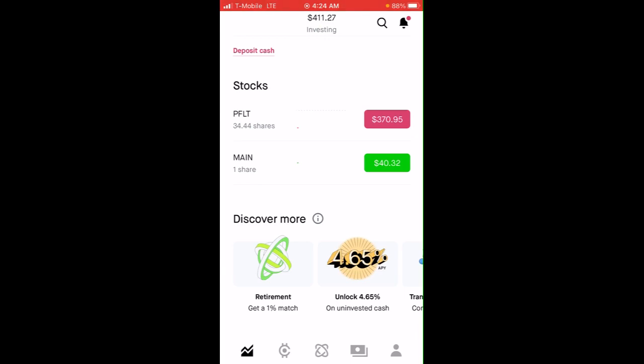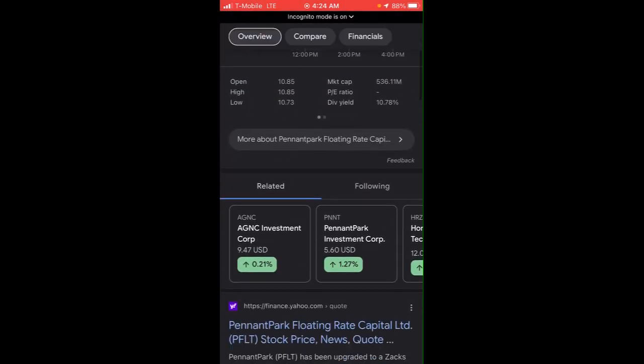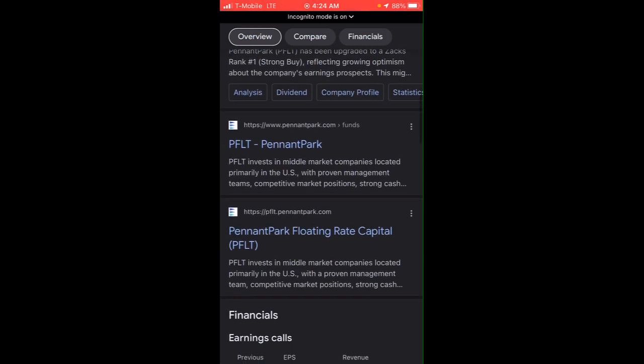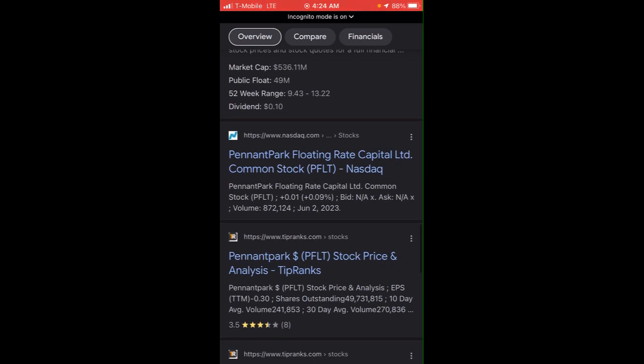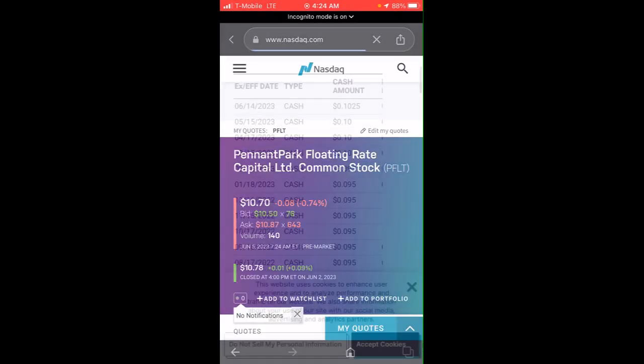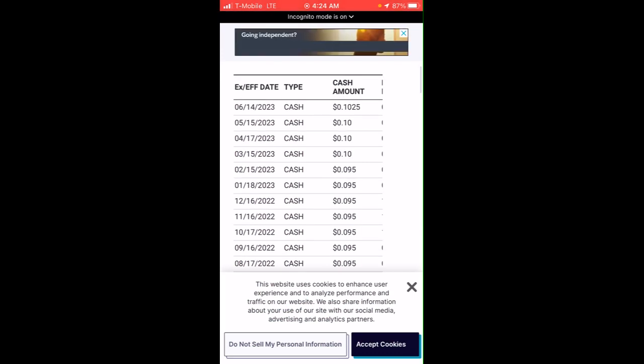So first, let's look at PFLT. And what I like doing when I look at how much they're paying is I try to look for the NASDAQ site, which is right here. So you type in the ticker symbol of that share, and you'll find it here. I like looking here. Okay, so we can see that this one pays every single month, and for the $10 that you put in per share, you'll be making 10 cents back.